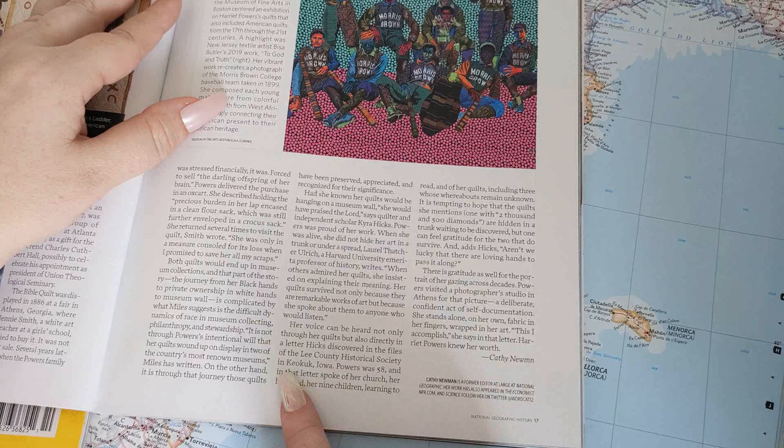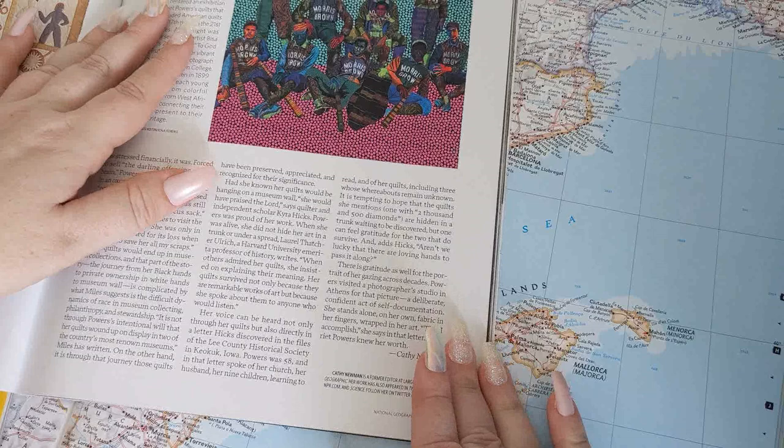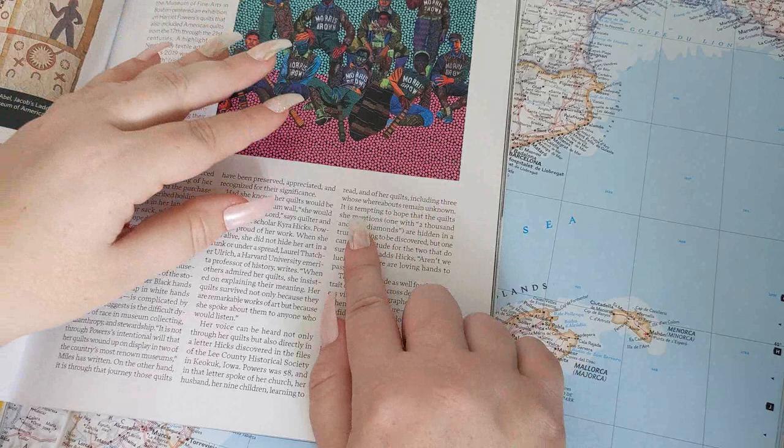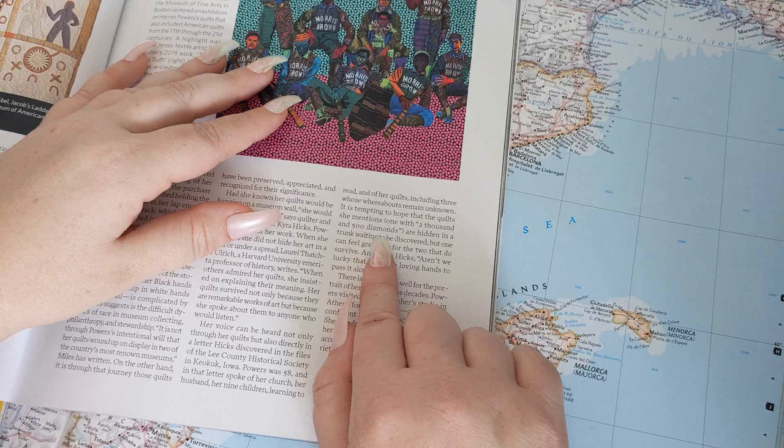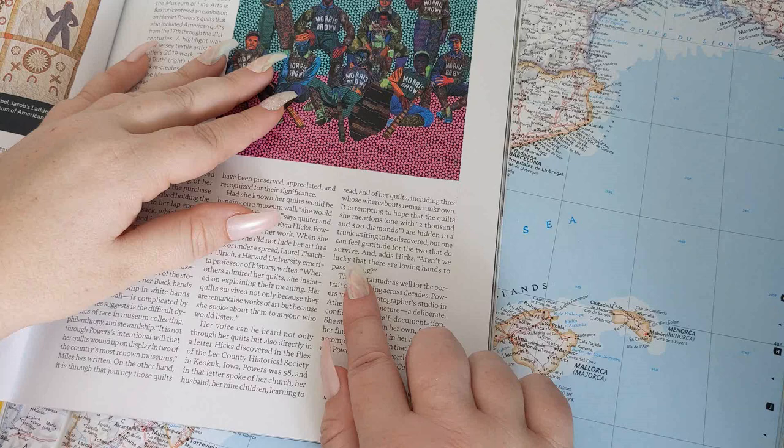Powers was 58, and in that letter she spoke of her church, her husband, her 9 children, learning to read, and of her quilts, including 3 whose whereabouts remain unknown. It is tempting to hope that the quilts she mentions, one with 2,500 diamonds, are hidden in a trunk waiting to be discovered, but one can feel gratitude for the 2 that do survive. And, adds Hicks, aren't we lucky that there are loving hands to pass it along?